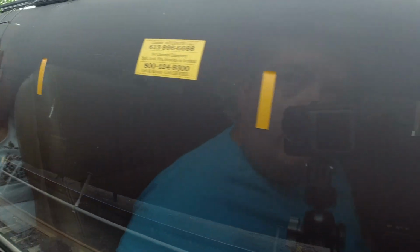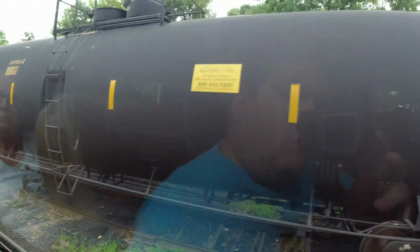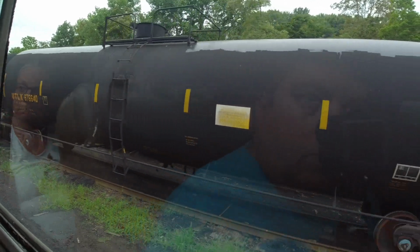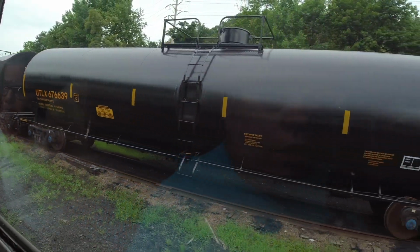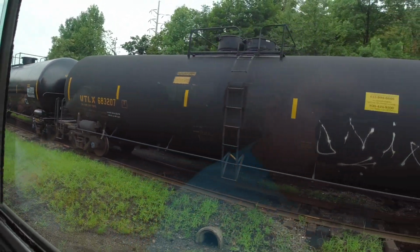Interestingly, all of these tank cars say car not qualified for service, do not load. So I don't know if these are cars that are going to be scrapped or repaired, or what the deal is with them. Just something I noticed, not on all of them, but a lot of them. See that white stencil? That's what I'm talking about.